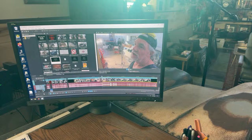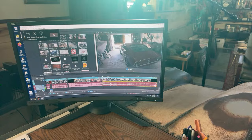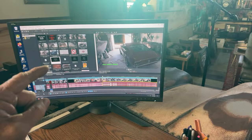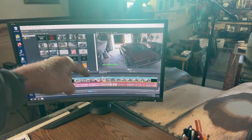And here's a recent example of right before delivery. So this is where I'm going to go ahead and explain this to all of the Supreme Court judges that watch YouTube videos. The delivery guy shows up to my shop. We went over the car with a fine-tooth comb.